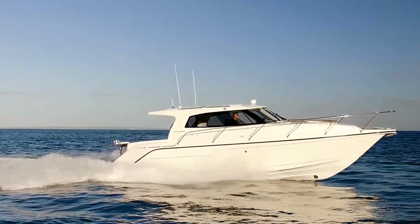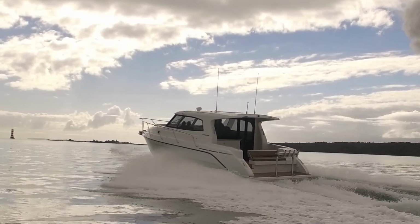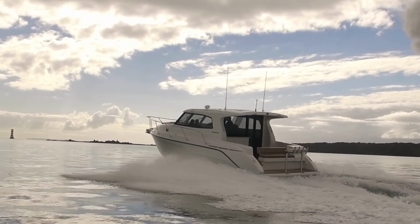The Rayglass 3500 likes to cruise at about 25 knots. It's a comfortable speed, the fuel consumption is pretty reasonable, and you're certainly going to cover the ground in a hurry.